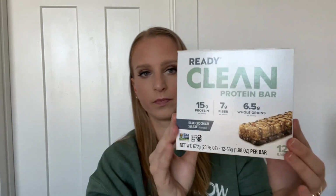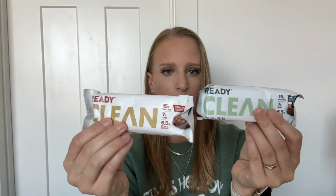And so these are the Ready Clean protein bars. Again, I bought mine at Costco. It came with 2 boxes of 2 flavors. So I have the dark chocolate sea salt and then the peanut butter. Here's what they look like inside. They have 15 grams of protein, 7 grams of fiber, and 6 grams of whole grains.